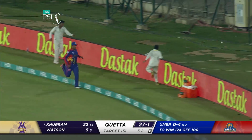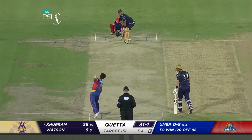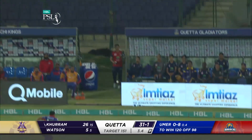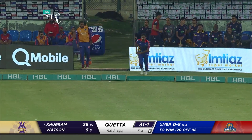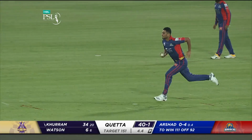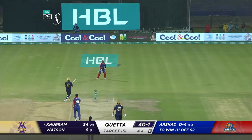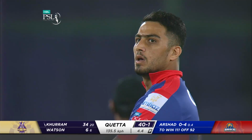Another one. He's dealing in boundaries. Here's a chance. No, he's got enough on it. He's got enough on it. It's going to bounce away and go for 4. And that now is 12 off 5 deliveries. There you go. This was missing, and he's got it right this time.